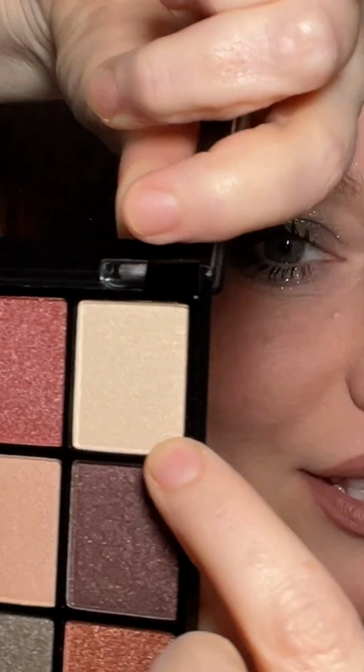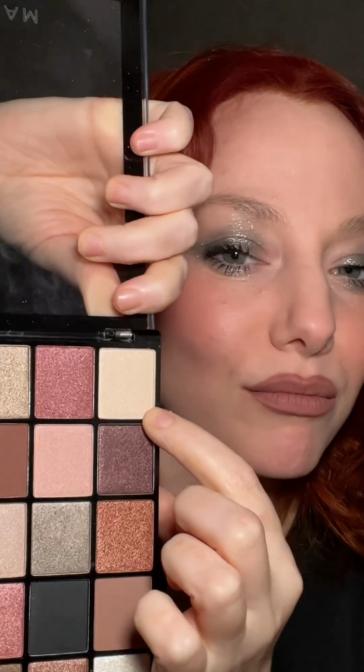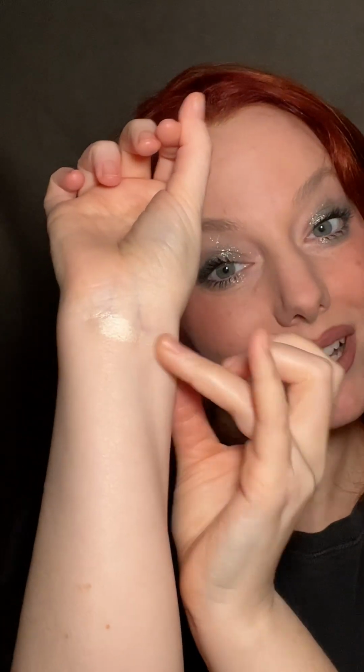It's just numbered. There's no names on the shades, which I actually really like. I kind of like that it's just numbered, you know, just really straightforward. So the first shade, oh my God, every shade is so pretty, but look at this, like the prettiest cream. Oh my God. First off, really buttery already, just very soft. This is shade number 1.